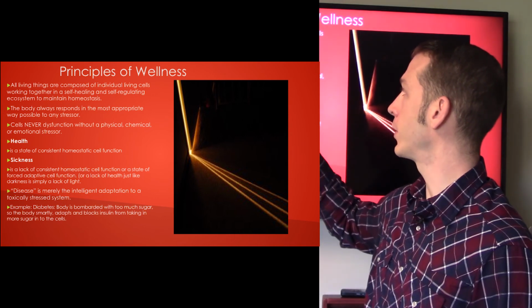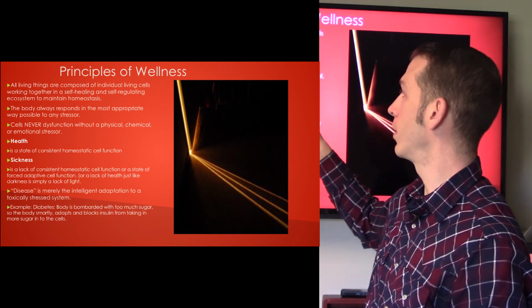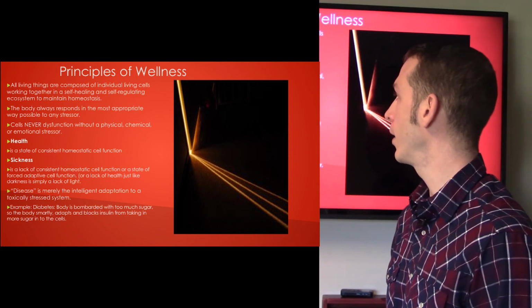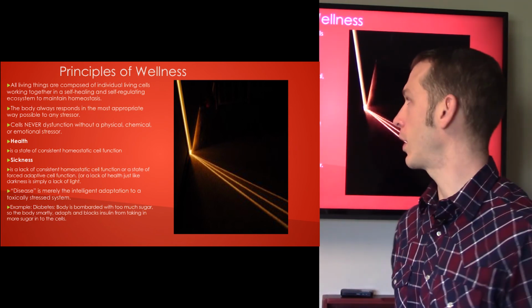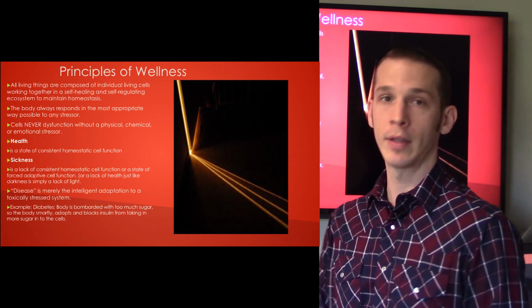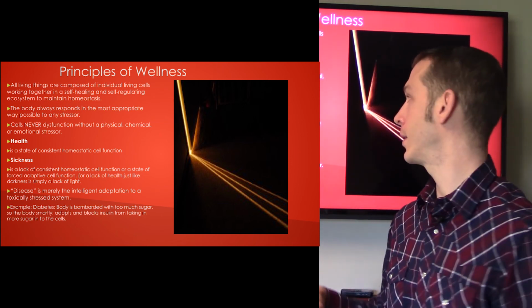So all living things are composed of individual cells. The body always responds in the most appropriate way to any stressor. So if there's a stressor in the environment, the body's going to respond appropriately to that. Cells will never dysfunction without a physical, chemical, or emotional stressor. And with that being said, health is a state of consistent homeostatic cell function, meaning the cells are doing what they're supposed to do. They're in a state of homeostasis.